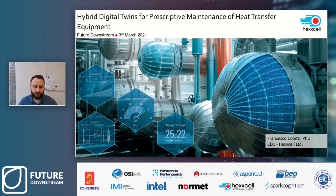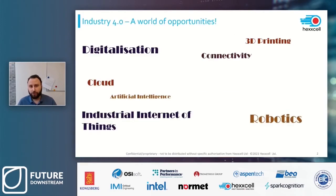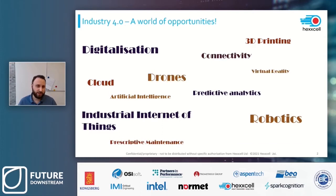In particular, I would like to put things in perspective in terms of Industry 4.0 and how heat exchangers fit within the Industry 4.0 revolution, and how digital can really help maintenance of heat exchanger networks, which are extremely important for the profitability of any plant. So Industry 4.0 does give us a world of opportunities. I think this audience knows this very well.